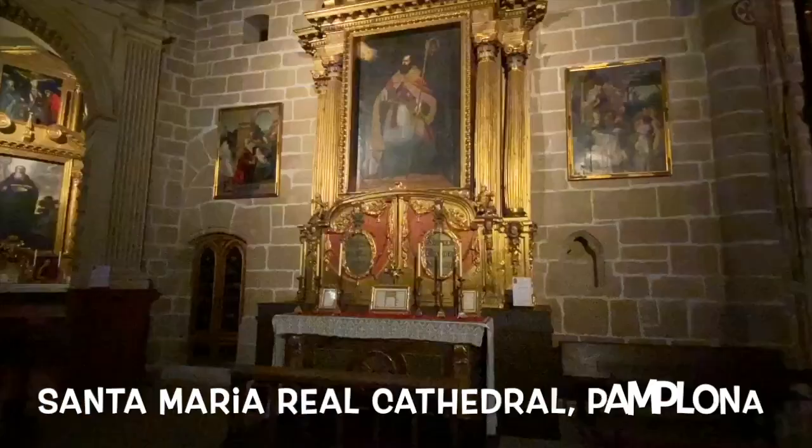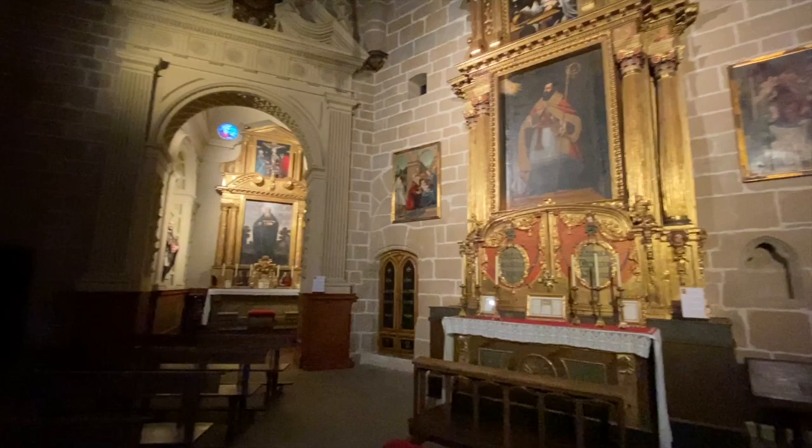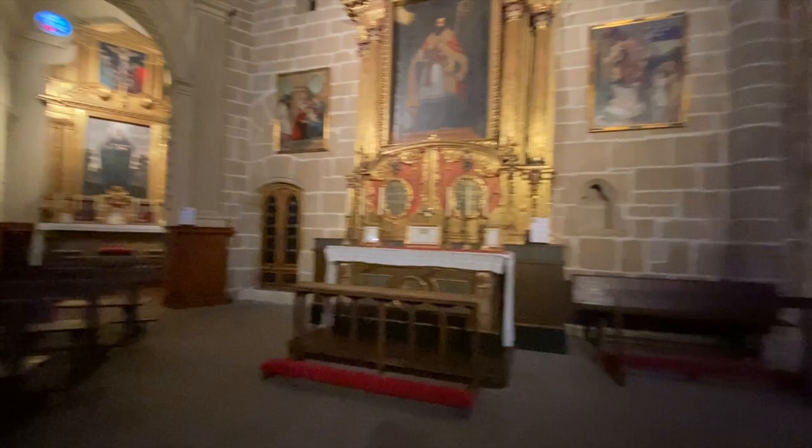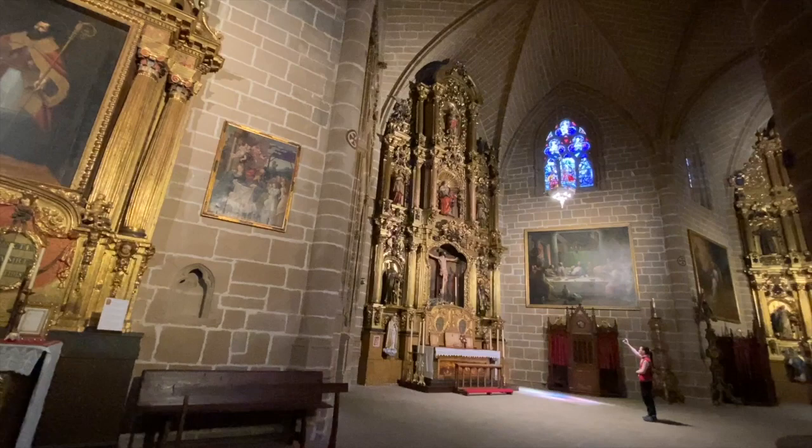This Santa Maria Real Cathedral in Pamplona is a 15th century church. It's a cathedral where you can really see the beauty and the treasures of the church. Here you can see almost all the altars from ceiling to floor. And it's a very huge church where you can see all the different altars in each corner.